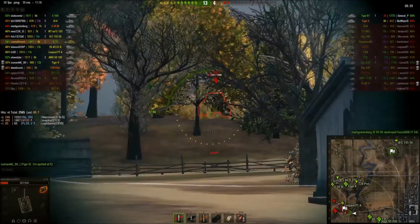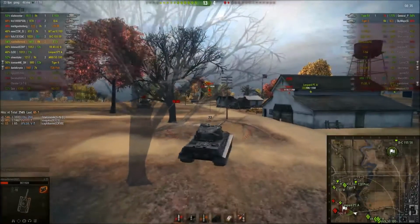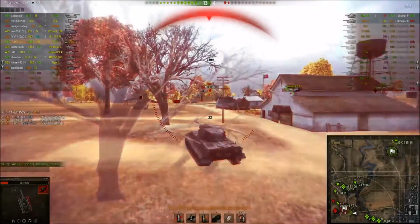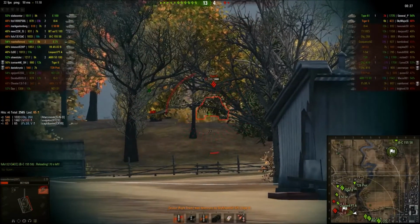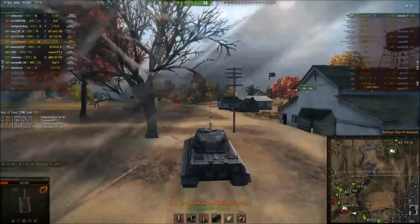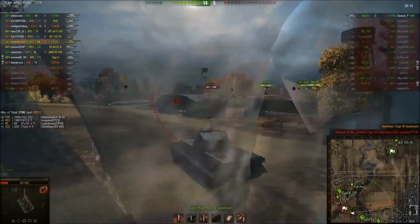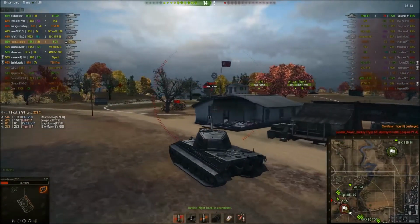He bounces, so we're going to take our time with this shot. Aim it, fire. Okay, we bounced that shot. That's unlucky. That's quite unlucky, that shot. See that our tracks ate that shot quite well. So we'll aim, we'll fire, and we'll successfully take out the Tiger II. Bit unlucky with the first shot not penetrating, but it might have been down to my bad aim.